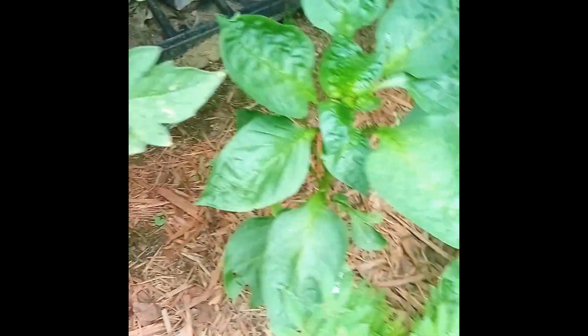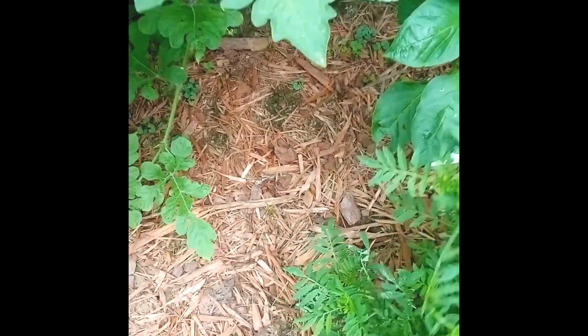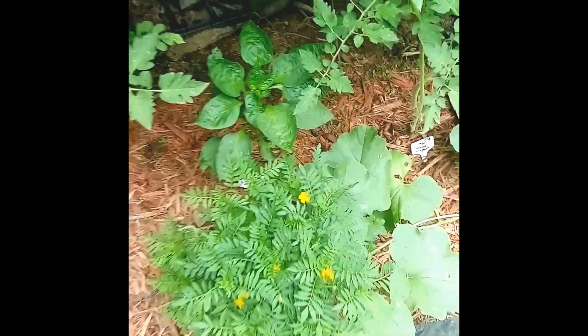It's still pretty short. I don't know how tall they're supposed to get, but this is a hot pepper. Is it a hot pepper or a sweet pepper? I put the wrong tag on here, so I don't know. But that's that on that.